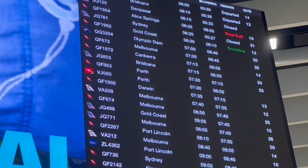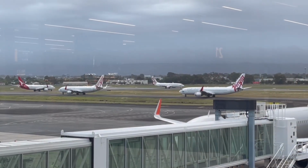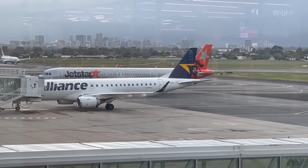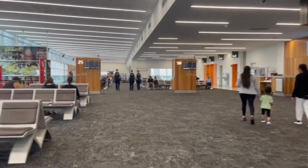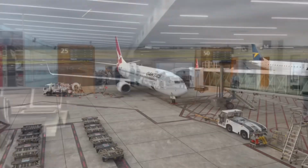So there's my flight again, which will be on the 737. Today at 6 AM very busy. There were 4 737s lining up for the runway, and there was a Jetstar and an Alliance ready to go. But before long it was ready to board my flight, which so far is on schedule.